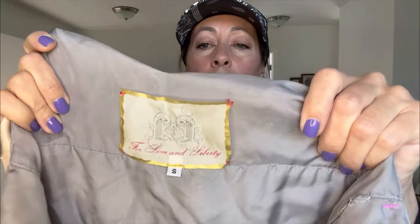And then I was excited to find this. It is a brand sold by Johnny Was, and it is called the For Love and Liberty, size small.